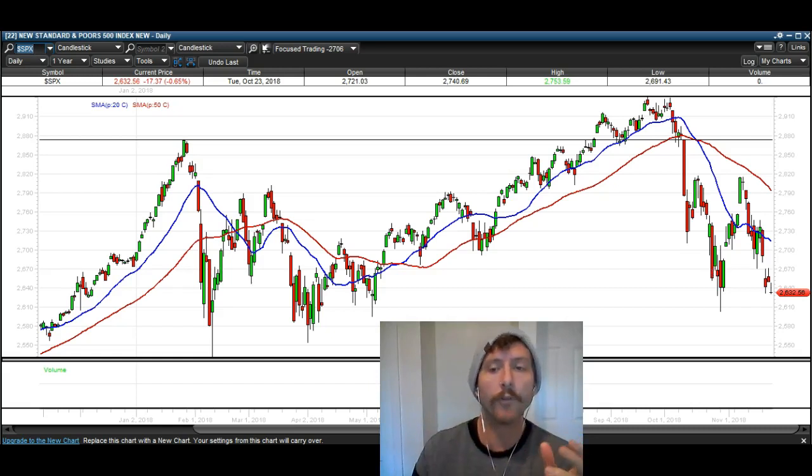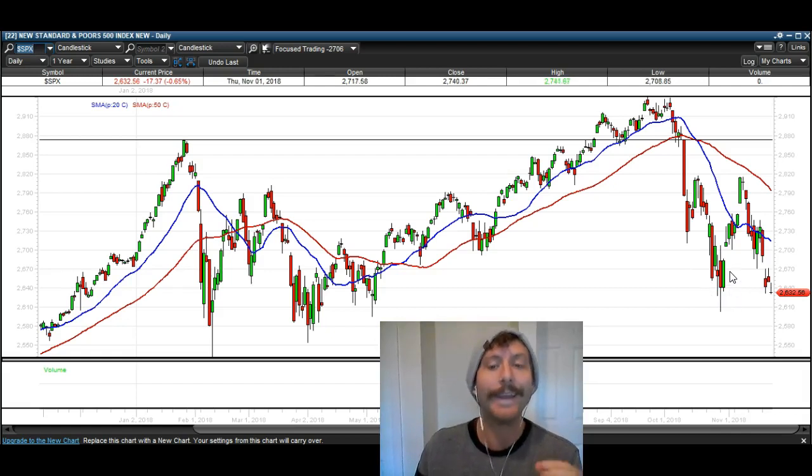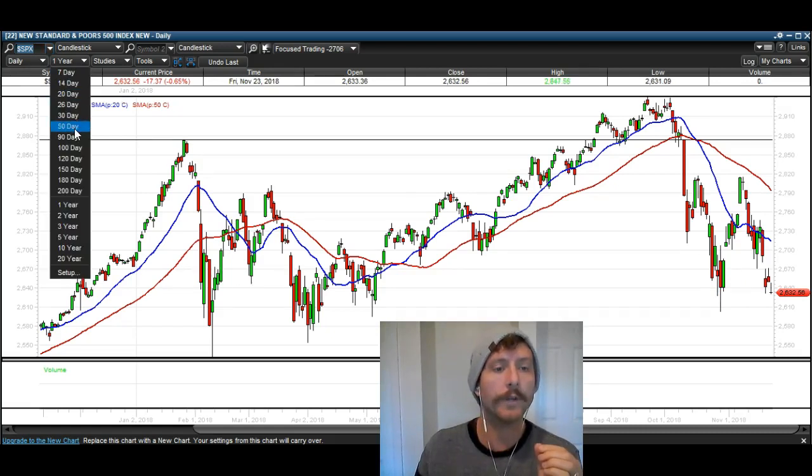So we had that false breakout, and we had to slice back to these lows. In the near term, we're making lower lows and lower highs. Here's a high, a lower high. I guess you can call that a lower high too. Here's a low, a lower low, a lower low right here. So we're in a downtrend for the last month and a half as well. Now I want to zoom into the more recent action.